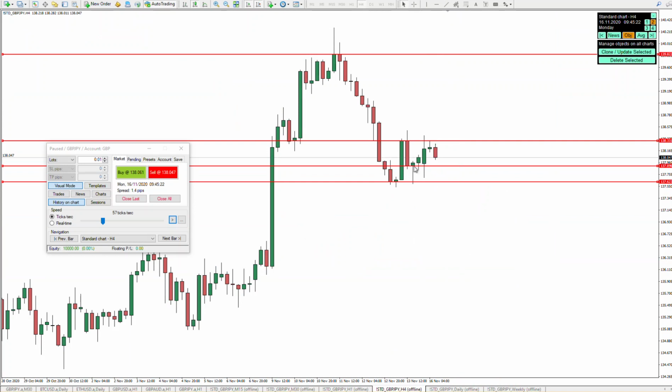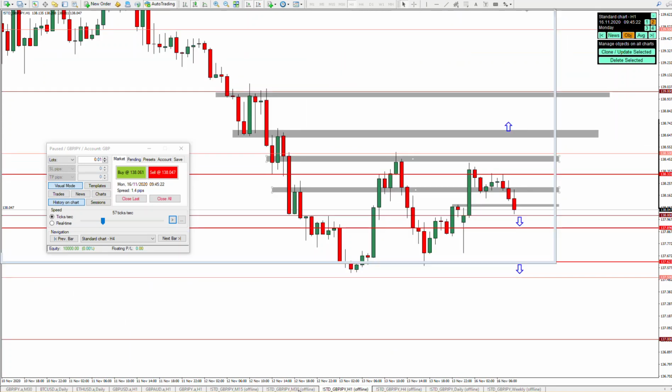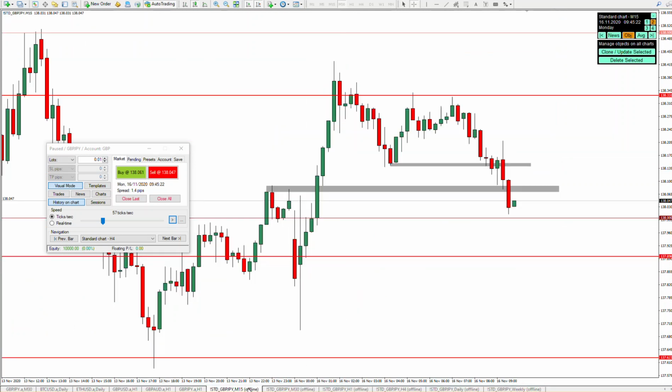Support is 15 pips away. Let me see what happens here with this next candle. No wick on the bottom yet. Eight, 9. Okay, closed. H1 closed at resistance.